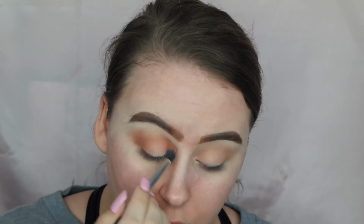The key to any look is to just keep blending until literally you can't blend anymore. Just make sure that everything is soft and you don't have any harsh lines and everything just looks like it kind of goes together. To soften that up, I'm just going to go in with that second color that we used. Just kind of blend out that edge.